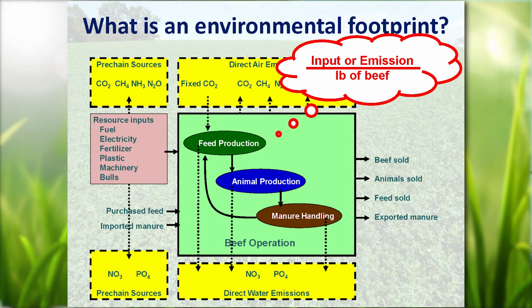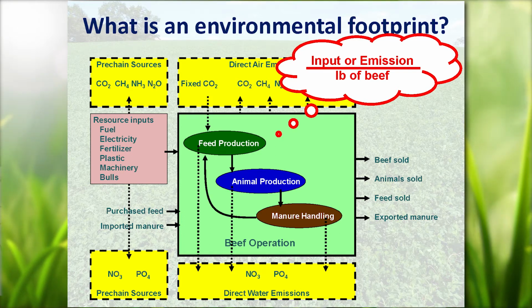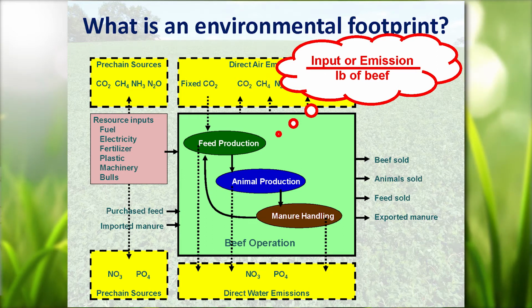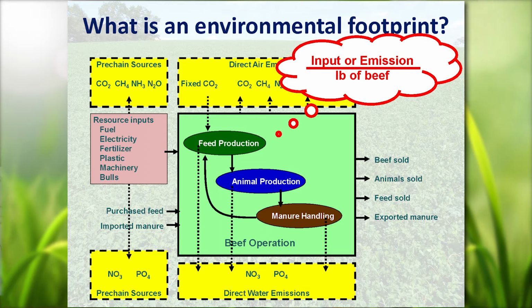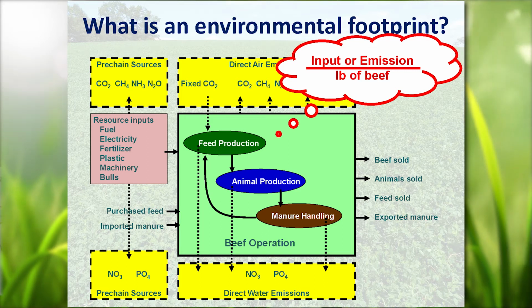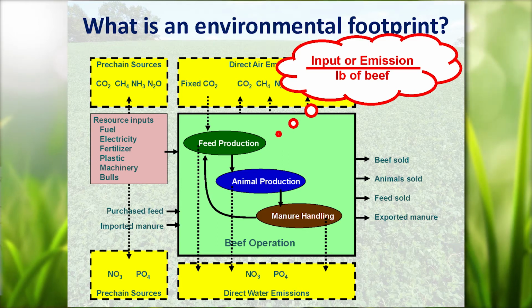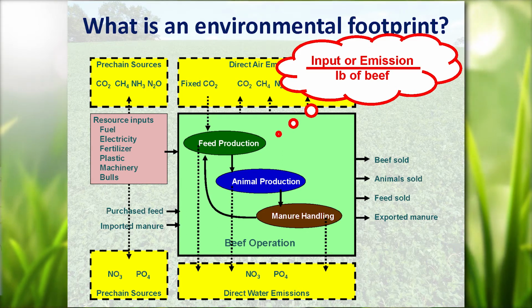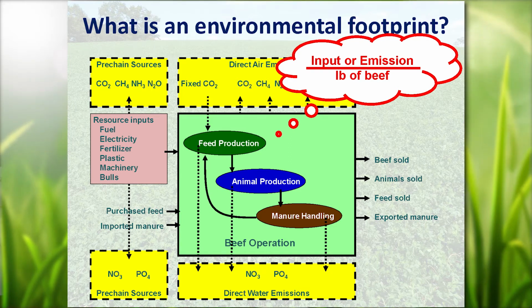So if we were gonna conduct a life cycle assessment for a grass-fed beef operation, like what I'm doing, you would first look at the beef operation itself. As you can see, on a grass-fed beef operation, you've got feed production, you're growing grass to graze. You might be harvesting some of that grass for hay or silage. You've got animal production, so you're raising animals. Animals are growing, you're breeding animals. There's an animal production process. And then you may have manure handling.